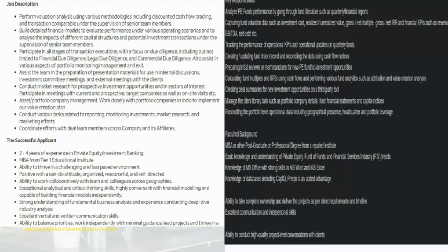In terms of the kind of job opportunities available here, you will see they typically ask you for some private equity or investment banking experience. As I said, the profiles are similar, or the work you do is very similar. And they're asking for a tier 1 MBA college. So they are looking at IIMs and all those, or maybe CA rankers.